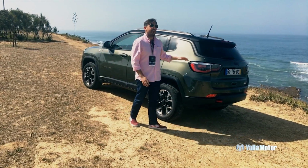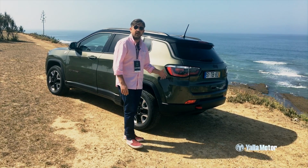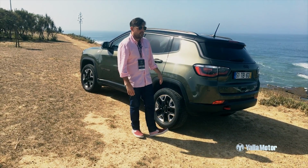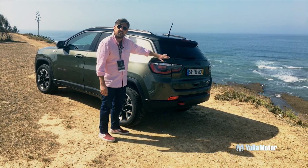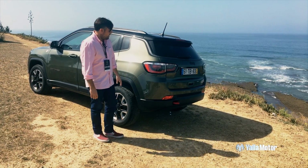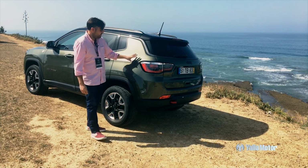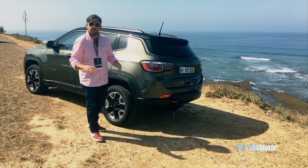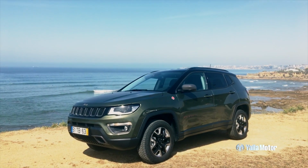If we go to the rear side, of course, it still has that Jeep DNA. From our perspective, this side, which we are pointing out right now, has something related to the GMC Acadia as well. It looks like the rear lights have some things in common between both models.